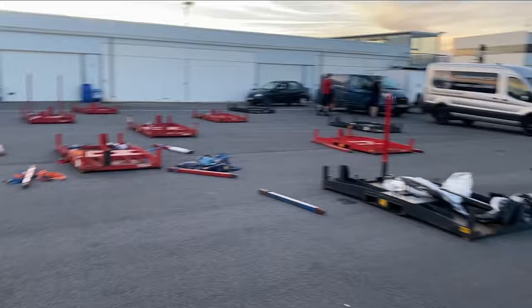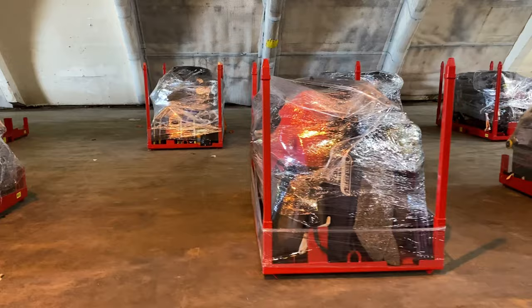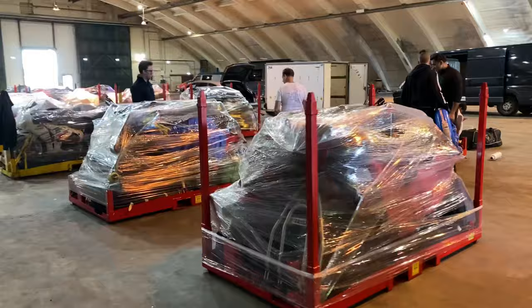Once you put your bike in, you use this cling film, not the black one, black is not allowed, the clear one, and wrap it around the bike. Everything has to be declared because after Brexit, the UK is not part of the European Union anymore, so everything needs to be declared properly.